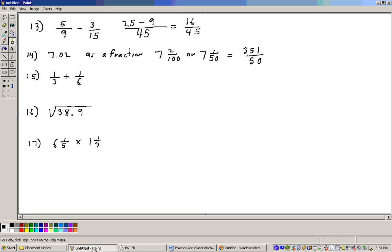Well, let's just get a common denominator, which is 6. 3 goes into 6 two times. 2 times 1 is 2. Plus 6 goes into 6 one time. 1 times 1 is 1. So I get 3/6, which is the same as 1/2. So he spent half of his money. So how much money does he have left? Well, 1 minus 1/2 is 1/2. Half of it is left.